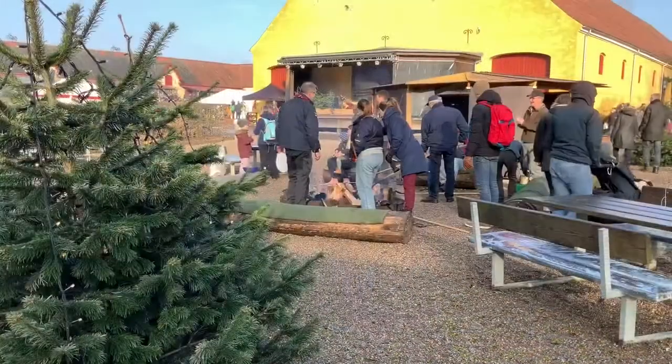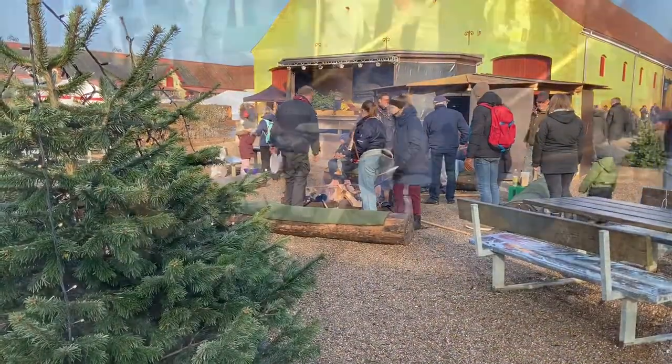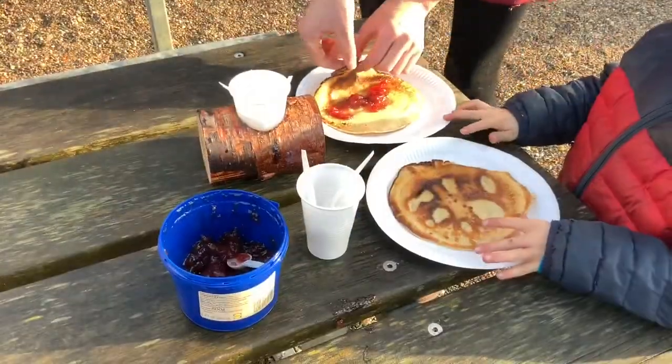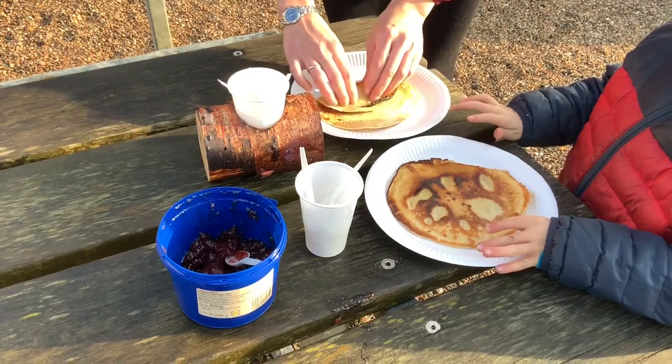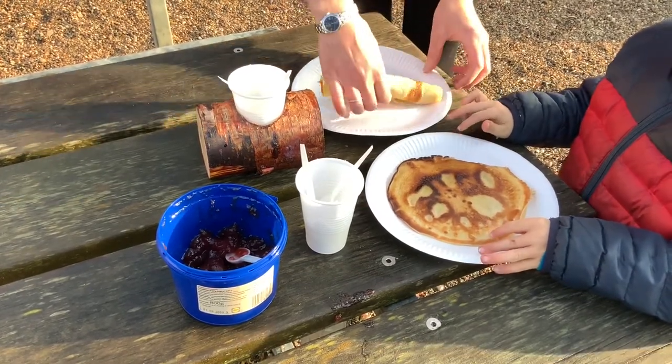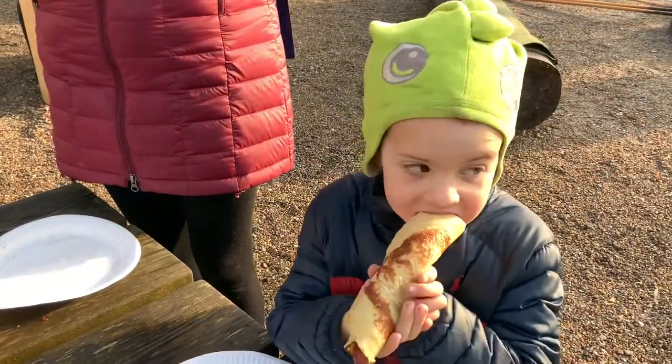Outside, the fires are lit again, this time to help keep people warm, and to enjoy pandekager, or Danish pancakes. Similar to a crepe, it's traditionally done over an open fire. Then add some strawberry jam, a sprinkle of icing sugar, roll it up, and so good.